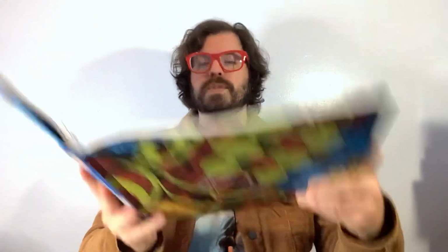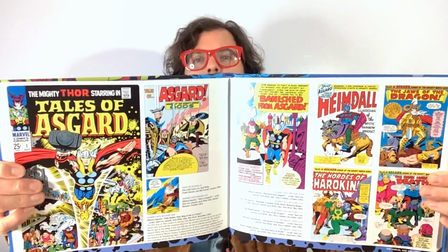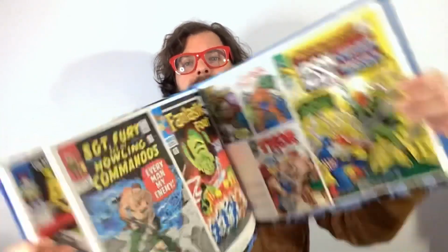Man, this is Kirby and all of his... What's great for me is like in Thor Ragnarok, you see all the Kirby... It's not even Kirby inspired. It's just Kirby style all over the screen of that movie. So, let's see if I can do this well. It's really just a tribute to the art of a man who revolutionized comics.